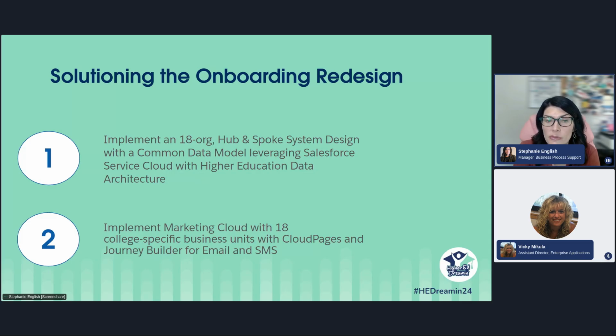Each of those respective community colleges has a spoke within this design, and I'll show you a graphic of that hub and spoke model in just a moment. So we're using the hub and spoke design in Service Cloud on an EDA architecture model. And we also downstream have Marketing Cloud. For each of those 18 college-specific orgs, we built our request for information form on cloud pages, and we've gotten Journey Builder up and going for our colleges to do their outreach.